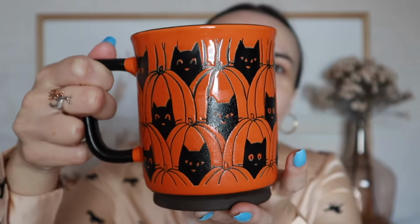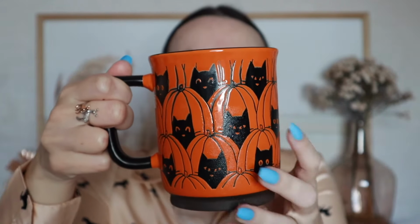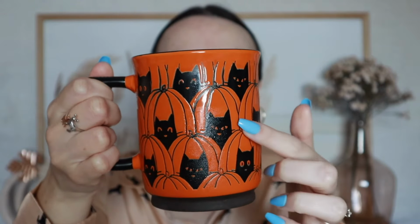But before we get into that, I normally never show my drink or anything like that on camera, but I have to show you my mug. Look at this mug. Is that not the cutest thing ever? These kitties and these pumpkins, oh, I love it. And it's all the way around the mug. This comes from TJ Maxx, by the way, if you're interested. I don't know if all TJ Maxx stores have similar stock, but that's where this comes from. And I just had to show this mug. It's the perfect fall and Halloween mug. So I just wanted to mention it real quick. But let's go ahead and get into the video.